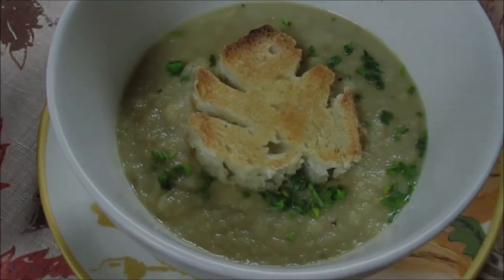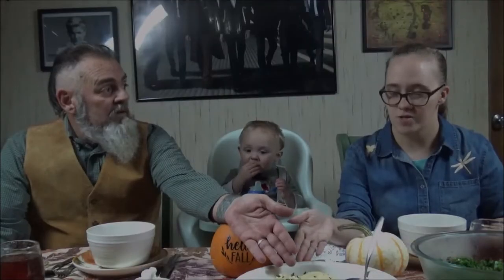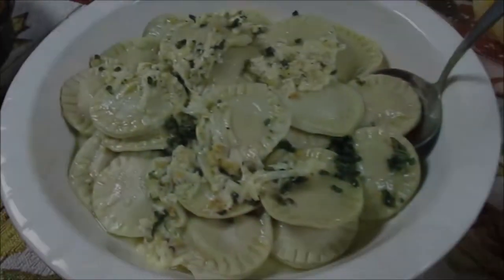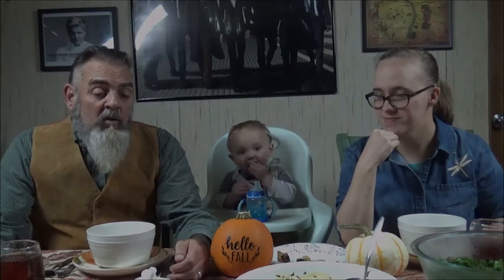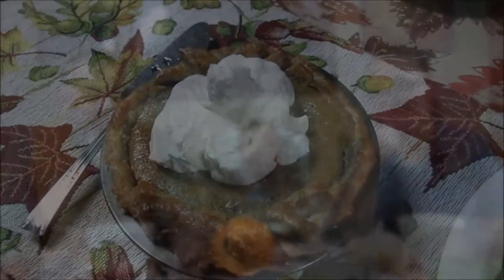Good afternoon from the tiny farm. This week we are welcoming fall and pretty much squashing summer. We're having a primarily squash based meal, which consists of our autumn harvest soup, butternut squash ravioli with a sage butter sauce, and an acorn squash pie with a rosemary infused whipped cream.